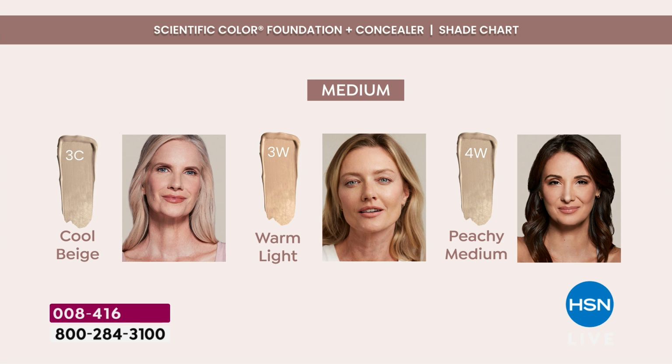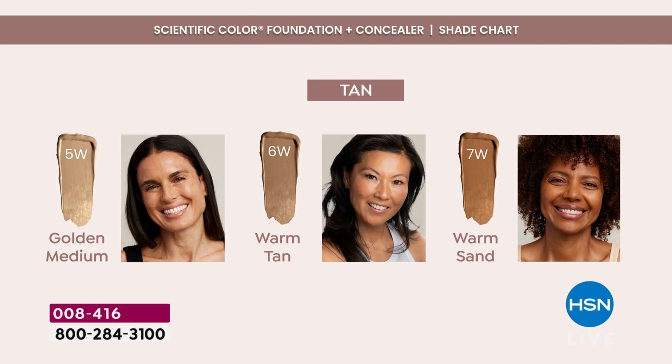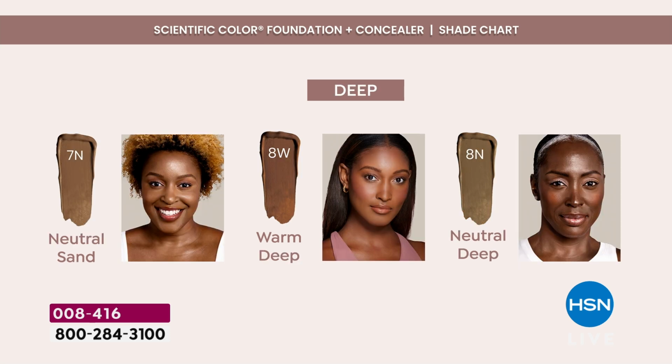Warm light, that's the 3W. That has the yellow undertone in a medium. Peachy medium, absolutely gorgeous, peachy medium, healthy, outdoorsy medium. Then we go to tan. Golden medium is olive. You have a golden undertone. Warm tan is a suntan. Warm sand was Dazzle. That is a terracotta, more orangey. Then you have neutral sand. That is a true neutral dark brown. Warm deep is a cinnamon dark brown. 8N is a true neutral deep ebony.